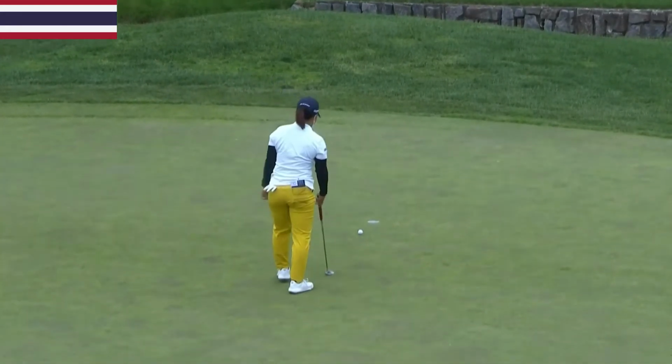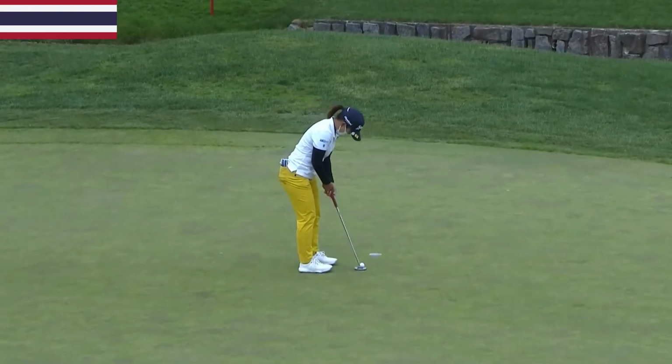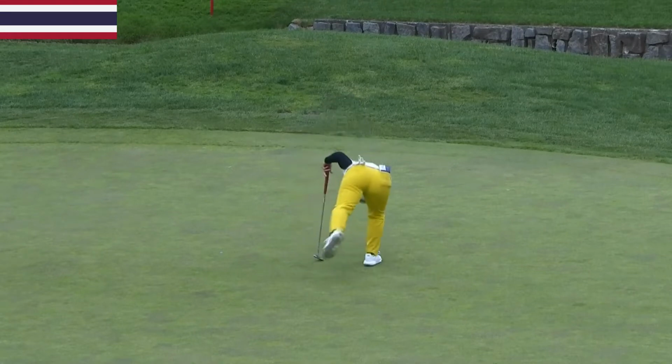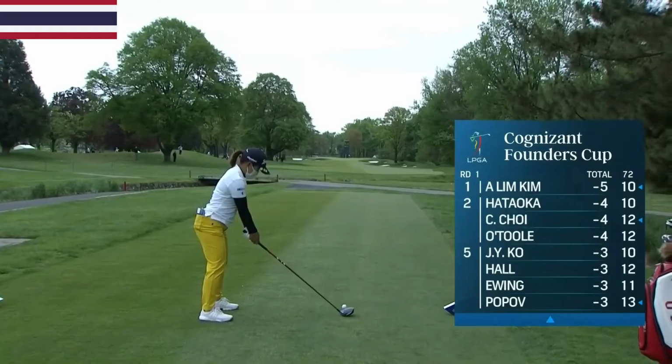What does it tell you about Upper Montclair that they didn't even officially sign on to host this event until January? And the course looks like this. Well, the membership here is all just so excited to have the LPGA here.